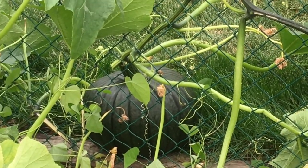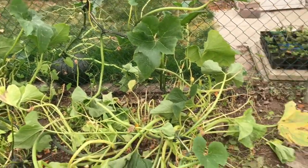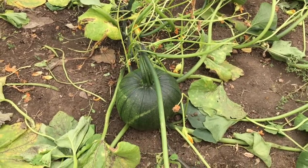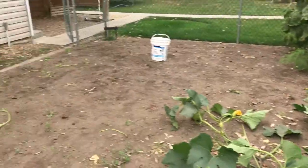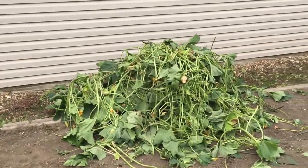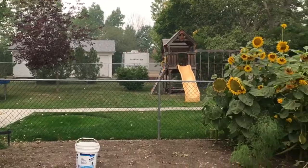Where is it? I can't see where I'm looking. Right there. That's my biggest one. And then this is the other big one. And the rest are quite small, so we'll see if they end up doing anything. But this is all the stuff I cut off. So that was a good job to get done.